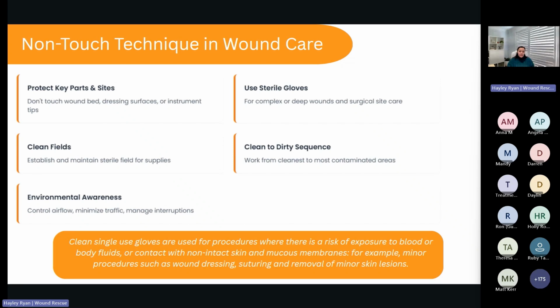Now, sterile gloves are recommended for deep wounds or surgical site wounds. You do want to have clean fields. As I said, focus on that dressing trolley. You want to make sure that you follow a clean to dirty sequence. What that means is, if you think about your dressing pack, they often come with 3 fields. Make sure they don't cross over.